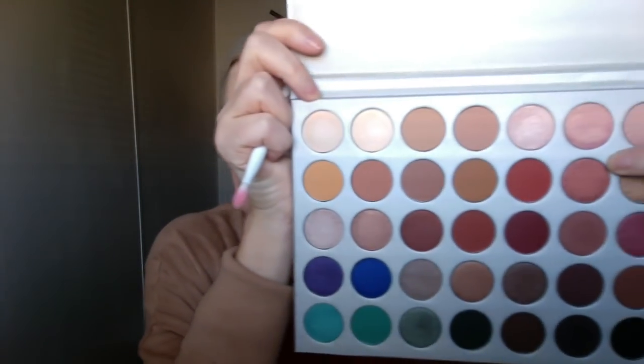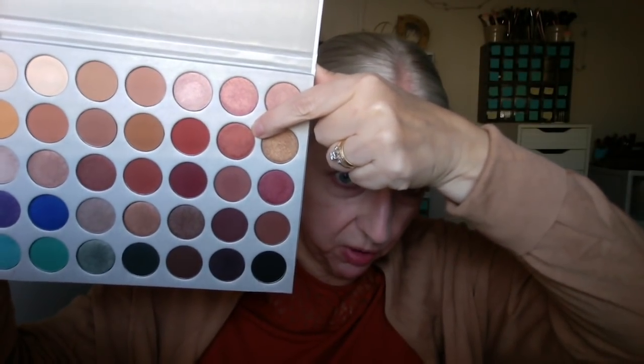So I'm going to use Firework, it's called, which is this gorgeous copper shade right there. That's what I'm going to put on my lids with another Wet n Wild eyeshadow brush. I used one for the paint pot, another one for the base color, and now another one for the lid shade. I have like a fistful of these. They come in handy. So I'm just going to put this all over the lid area.